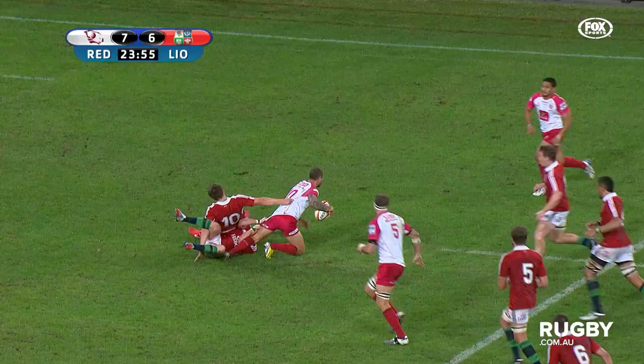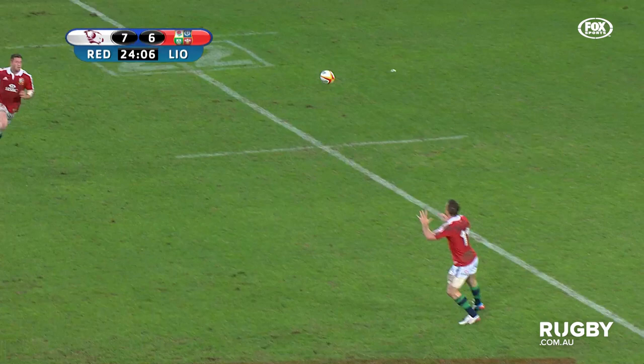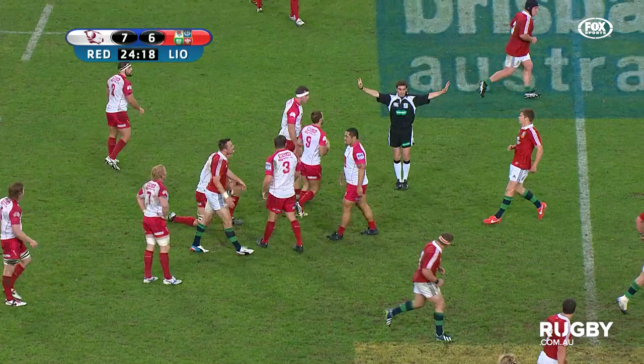Finally, offloads to Digby Ioane onto the left foot. He drives it long over the head of Cuthbert. Sits up in the field of play. Now Tommy Bowe. He'll go high, he'll come down just inside Queensland territory. It's a penalty. It's against the British and Irish Lions.